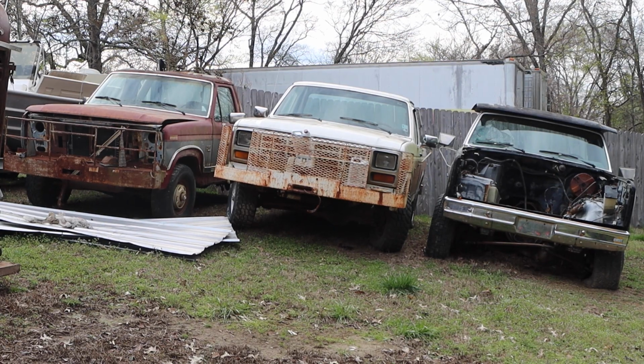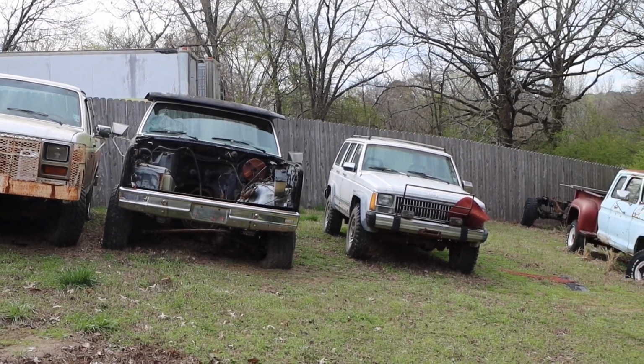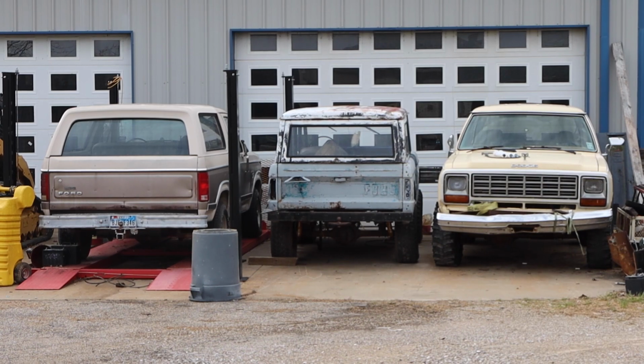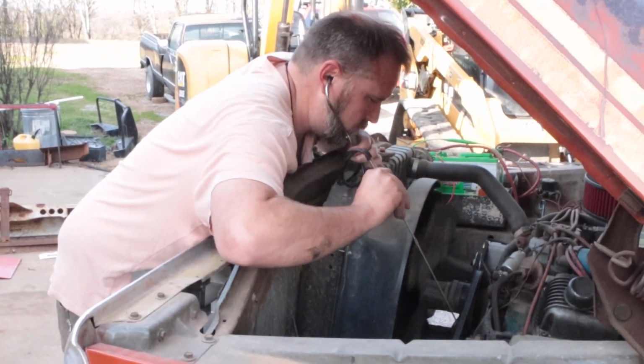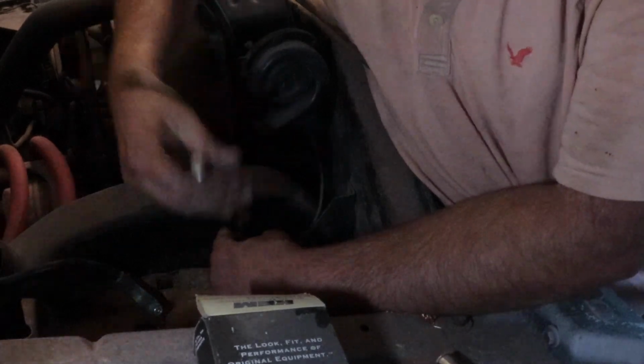Adam has been collecting trucks ever since he was 16 years old, owning over 50 trucks. 22 of them have been Ford Broncos, ranging anywhere from a 1966 to a 1983, but it only takes one to get hooked on them. I found one in the middle of nowhere, Texas, for $400, and that was my first Bronco. I got it in the middle of Texas in the middle of summer when I was 16 years old, and I worked the whole summer to buy parts for it, and that was just the first one.